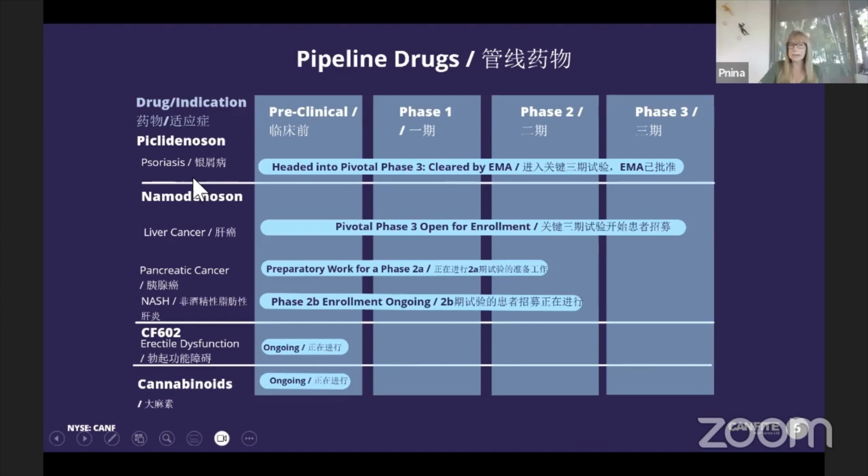And besides these two lead drugs, we have two additional drugs still in preclinical studies, one for the treatment of erectile dysfunction, and the other one targeting cannabinoid receptors, and we will get into it down the road of this presentation.